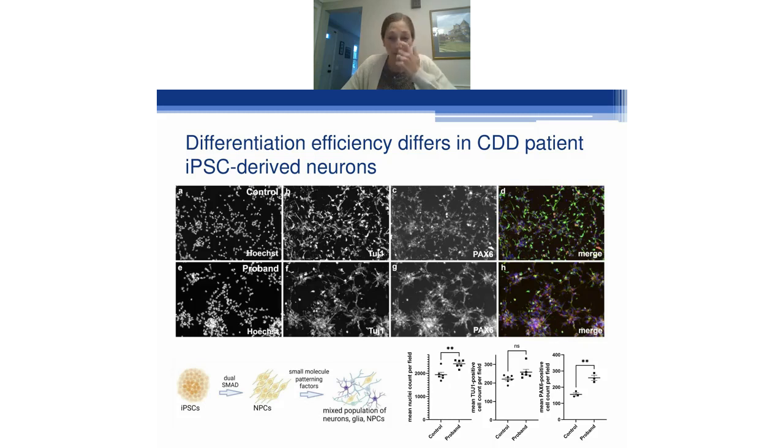There are still some neuroprogenitors here labeled in red by PAX6, which do eventually go on to also differentiate. However, when you look at the proband, there was a great increase in PAX6 red positive cells here, and it looks like, at least in this image, fewer TUJ1 positive cells. When we quantified this across many wells, we saw an increase in cell number in the proband cell line. This was not due to an increase in TUJ1 positive cells, but was due to an increase in PAX6 positive cells. So this tells us that there may be a delay in the differentiation in these patient-derived cells.